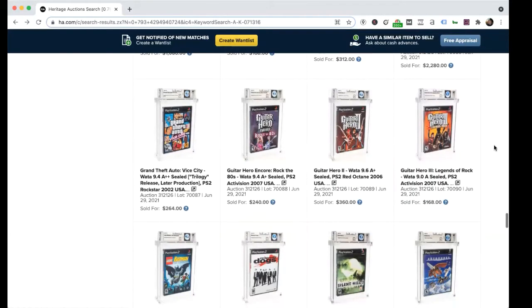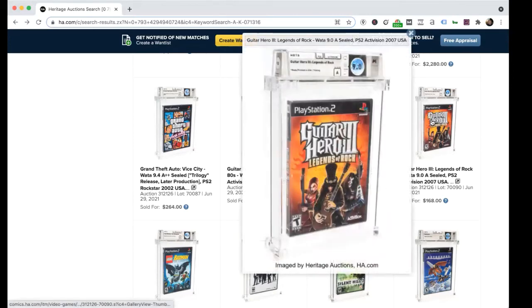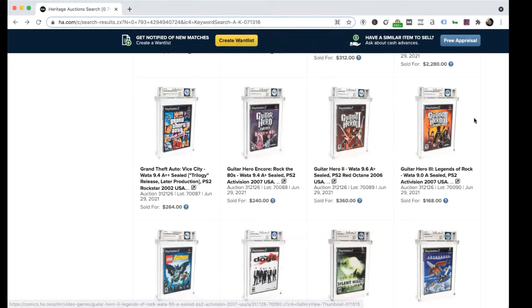Yeah, Guitar Heroes were cool. I think I was the underbidder on Guitar Hero 3. I just don't know. I was bidding on this one because I thought it was cool. This is the first Guitar Hero game that I played and bought, and I probably should have bid a little more. I would have bought this game and kept it sealed. I think it's a fun Guitar Hero.